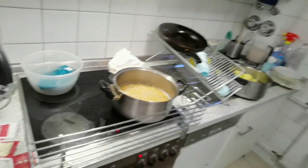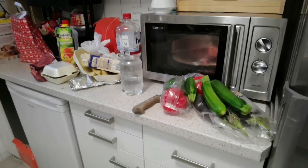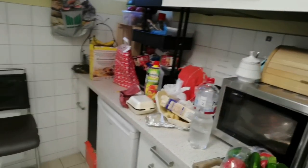So today I'm going to cook with you guys and clean this messy kitchen with you. Last night I was not in the mood to put this kitchen in order, but today we are going to do it together. So we clean and cook at the same time. So let's do this, guys.